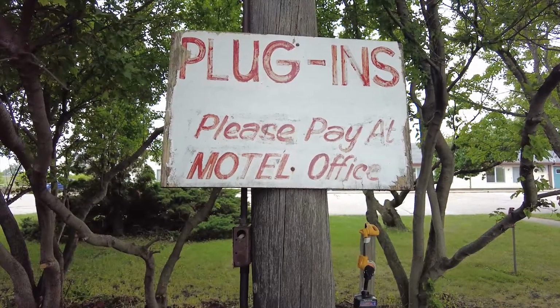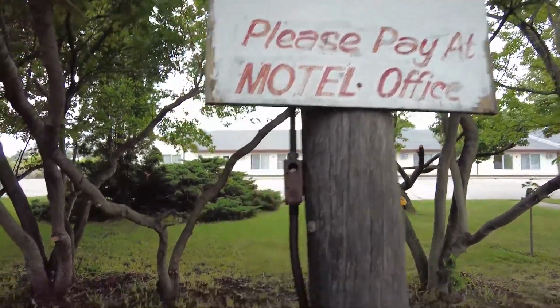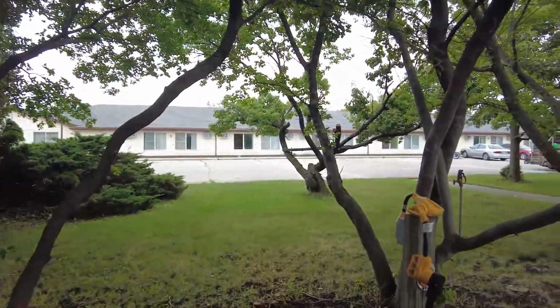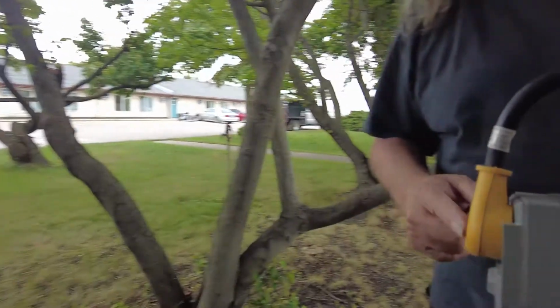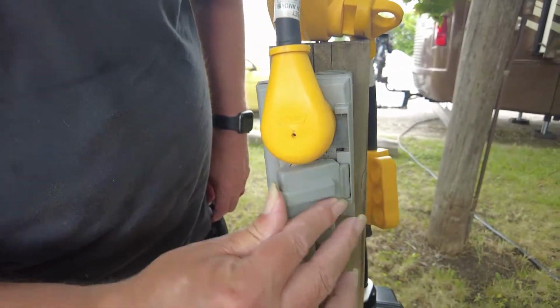Look at what we found here. Plug-ins. Please pay at the motel office. That is the motel. And then there's an office. And for a lovely $5, you get a 15 amp circuit. Regular home plug. It is grounded.